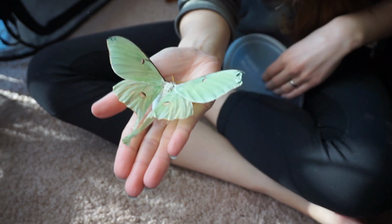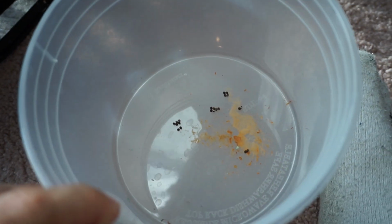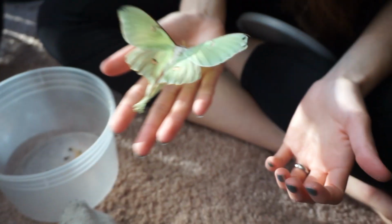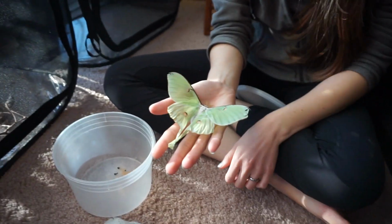Yep. So she mated with a wild male, and she's laying eggs. Did she lay all the eggs? Because I don't see any. Actually, there's new ones in there. There's eggs in there. She's just not really able to move around anymore. Looks gross, but those are the eggs. And there's gonna be plenty of Luna caterpillars. Poor little thing, beat her legs up and isn't really able to move around anymore, but she's still laying a couple eggs and she is still alive.